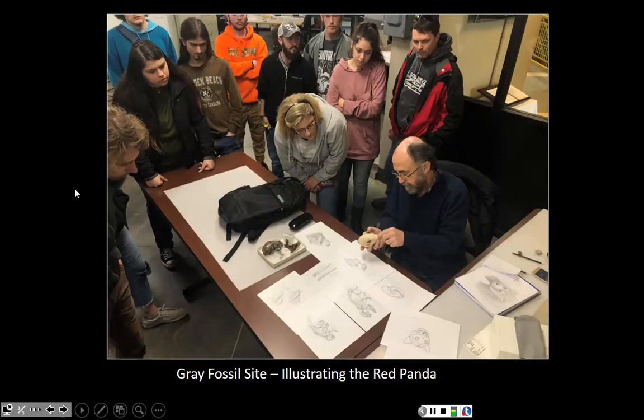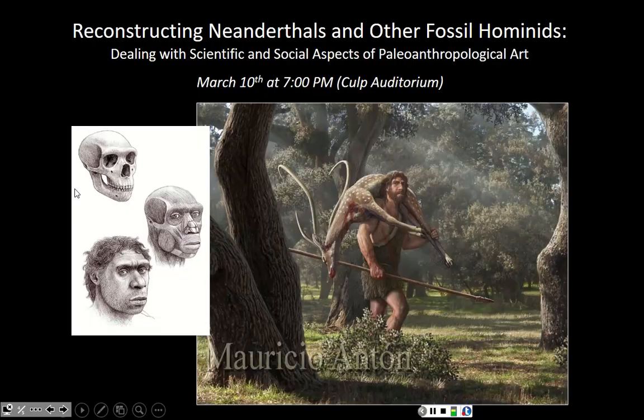Following tonight's presentation, Mauricio will also give another presentation on March 10th. This is another picture at the Gray Fossil Site. Here he's actually looking at the red panda fossils from Gray and reconstructing what they looked like. But following tonight, he will have another presentation on March 10th at 7 p.m. This one will be in Culp Auditorium.